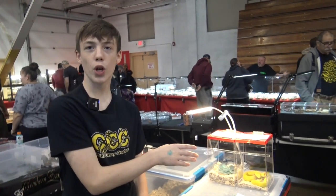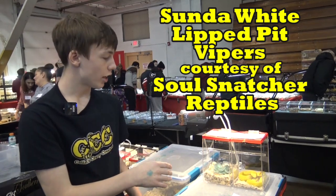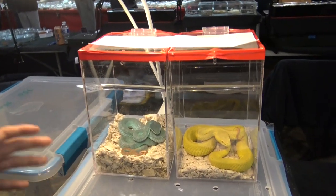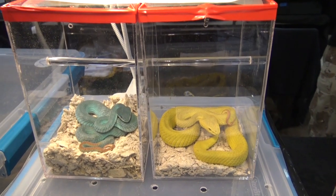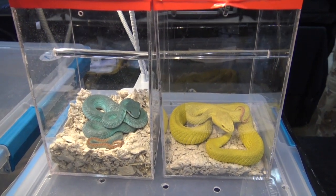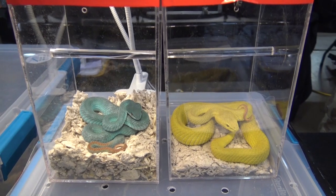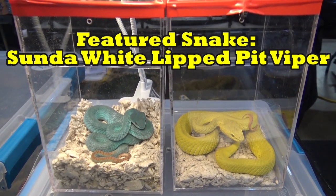These are Sunda white-lipped pit vipers from Indonesia, and they're different colors depending on the locality they're from, which is what part of the islands they're from. This one is from a different part of the islands, and they use their red tails as lures, which they'll flick around to attract their prey. The different colored eyes, and the yellow one actually has hotter venom than the blue one. And because they are really cool snakes that come in different colors, the Sunda white-lipped pit viper is one of our creature features of the show.